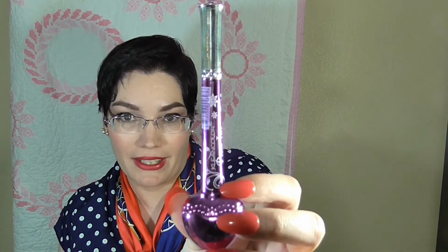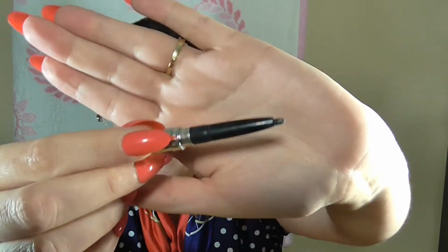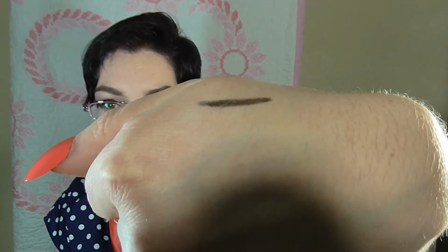This is a dual eyeliner. The top part is actually a tiny cream eyeliner, which I really love, and I'll show you guys a little swatch of it here. This is a very, very creamy eyeliner, and I don't think it has the deepest pigment out of the ones I've tried, but if you're looking for a great, easy eyeliner to throw on, that does work really well.